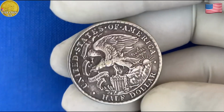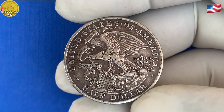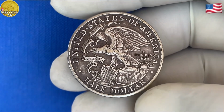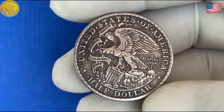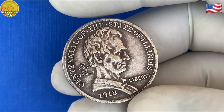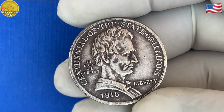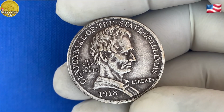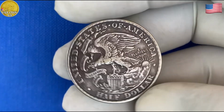Now, the story gets even more interesting when we talk about the idea of rarity in the coin world. Even though this 1918 Kennedy half dollar from Illinois is likely a product of myth or an error, that doesn't stop people from holding on to the belief that it may exist. And that's what drives up the value of certain coins. The notion that such a piece could be out there, waiting to be discovered, has led to its inclusion in various auction houses and online marketplaces where interested buyers pay exorbitant prices to own it. Some of these coins, even if they are confirmed to be fakes or errors, have sold for stunning amounts. This is the power of scarcity and desire.